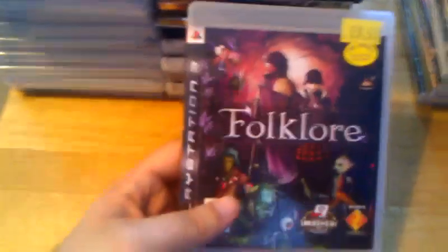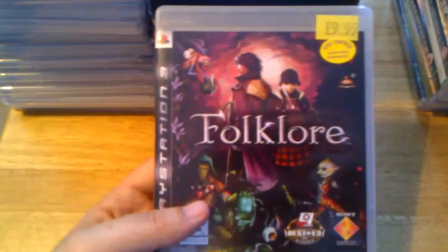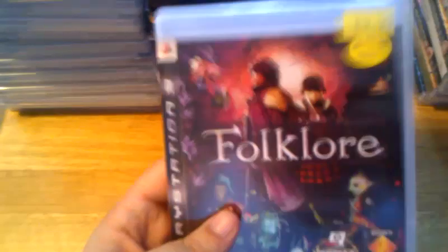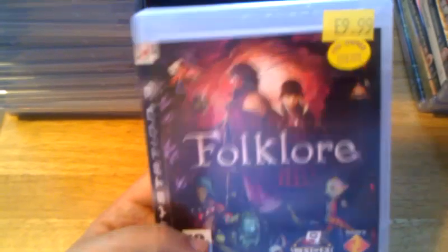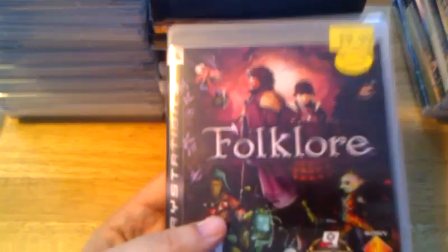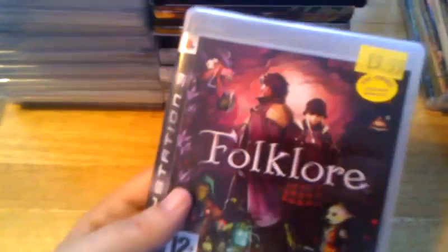Next game I've got is Folklore. This game I bought just based on word of mouth. Have yet to actually get around to playing this. I've had this for a very long time now. It goes for quite a bit now. I actually got it for $9.99 at my local shop. But yeah, I need to get on this at some point. Not played it.